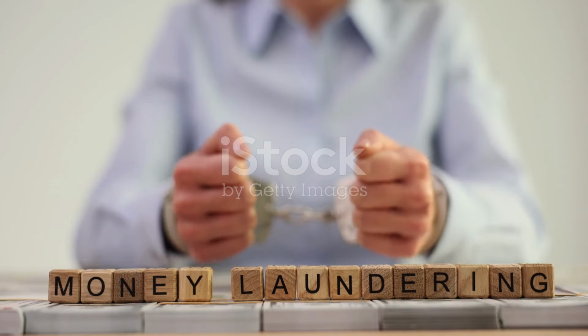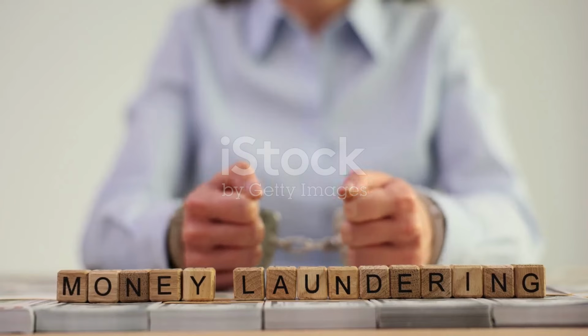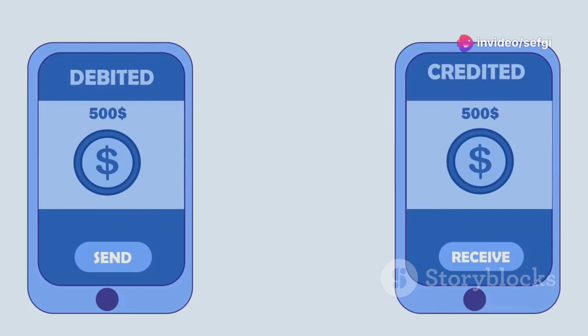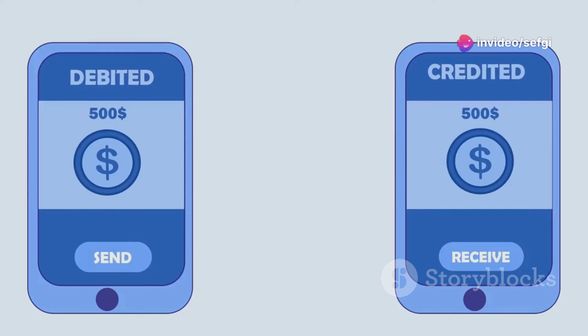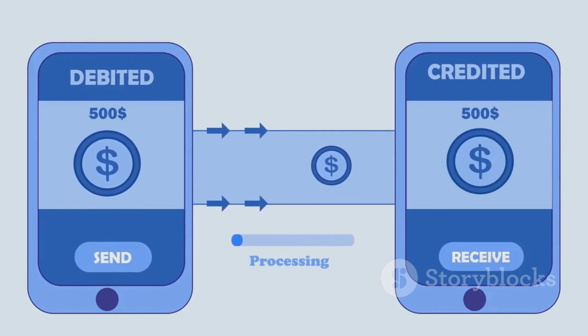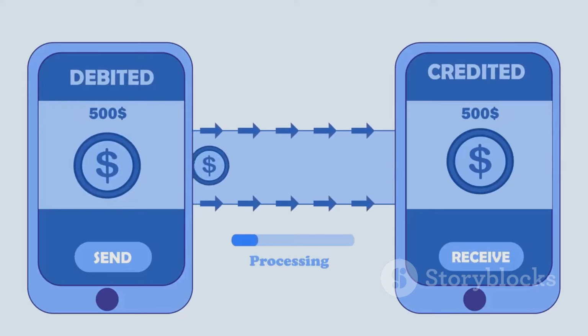Section 7. Wires crossed. Moving money in the digital age. In our increasingly digital world, wire transfers have become a key tool for money launderers. They can quickly move large sums of money across borders, often using a complex web of accounts to obscure the origin and destination of the funds.